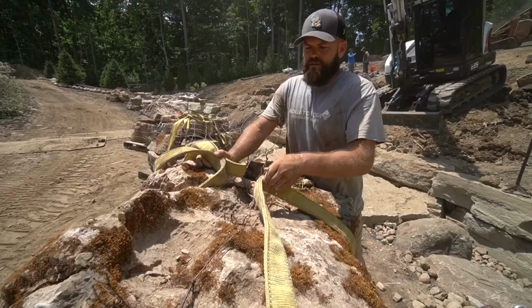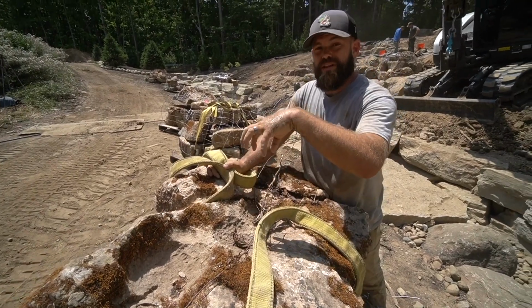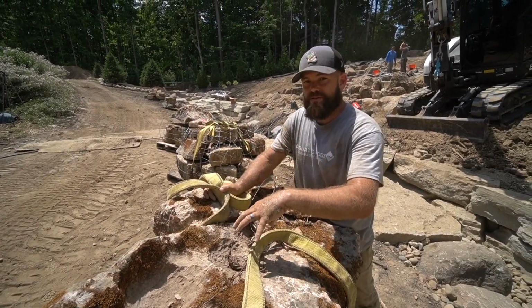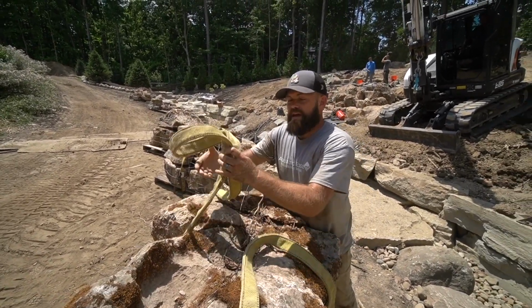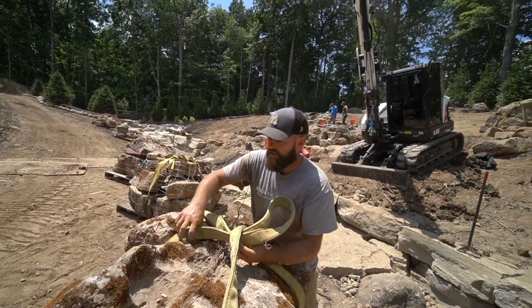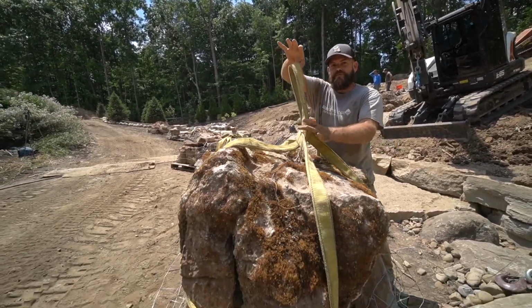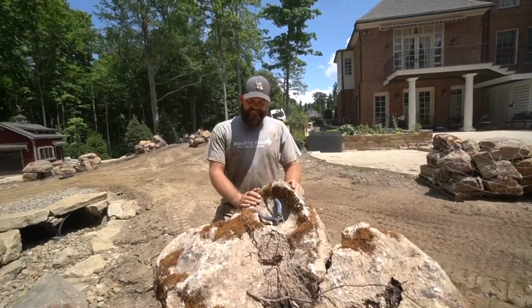Yes, endless loop. You're going to have a cinch point here, so you find your halfway point where you want your lifting to happen. Trying to find the center mass of your rock. Get that set here, and then with the excess end, you pull through, and we haven't set that edge yet over there, but this is essentially how it's going to lift, right like this. You want this right in the center mass.